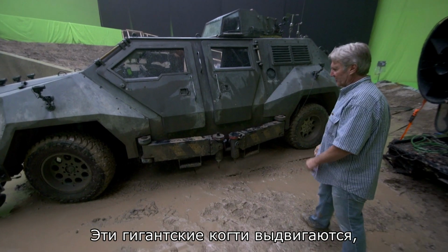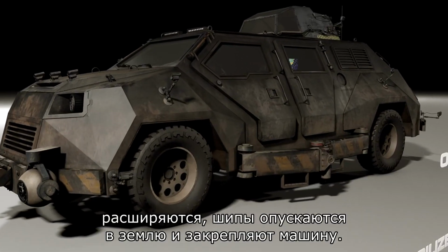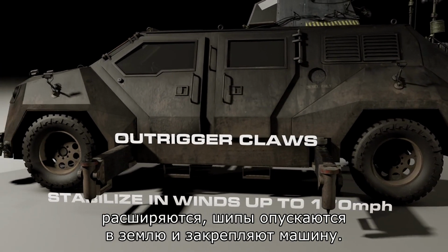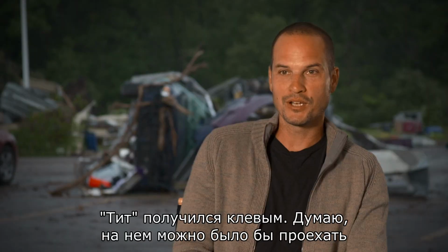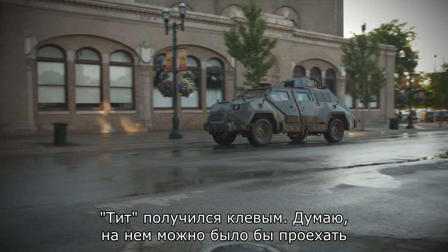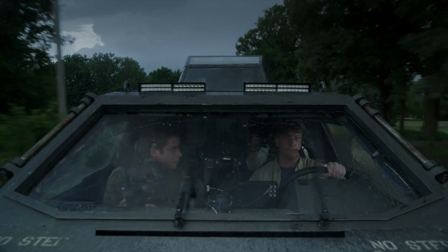These are the outriggers, giant claws. They come out, then they extend, then spikes go down into the ground and anchor it. We're not going anywhere with those suckers dug in. But in the end, it held up great. It could probably run for 100,000 miles the way Custom Creations built it.